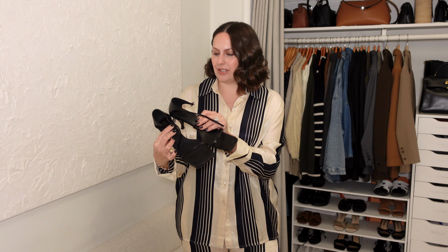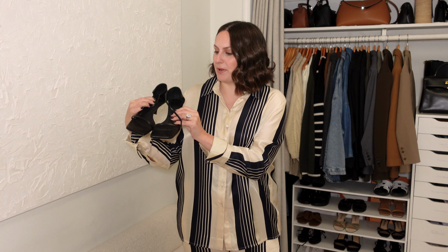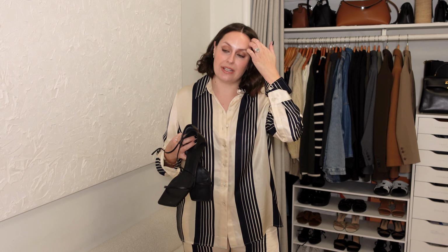I think this is just under 2 inches or 2 inches and a bit, but the minimal strap on these, again, I'll insert a picture of me wearing them. I think of all the shoes I have, especially when it comes to elevating jeans and a white tee, or just having a shoe that feels like it goes with absolutely any outfit, it is these Toteme heels.